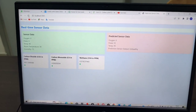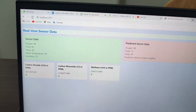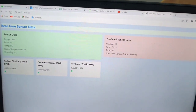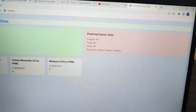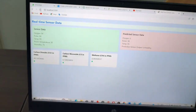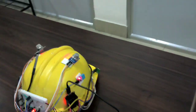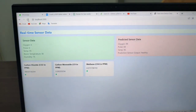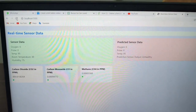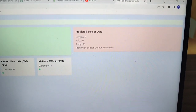As you can see, his parameters are oxygen 98, pulse 96. All of them are normal, so it's showing healthy. As you can see on the screen, it's showing healthy. Now he has removed his hand from the sensors, so there is no reading. So obviously the oxygen is 0, pulse is 0, and so on. And the prediction is unhealthy.